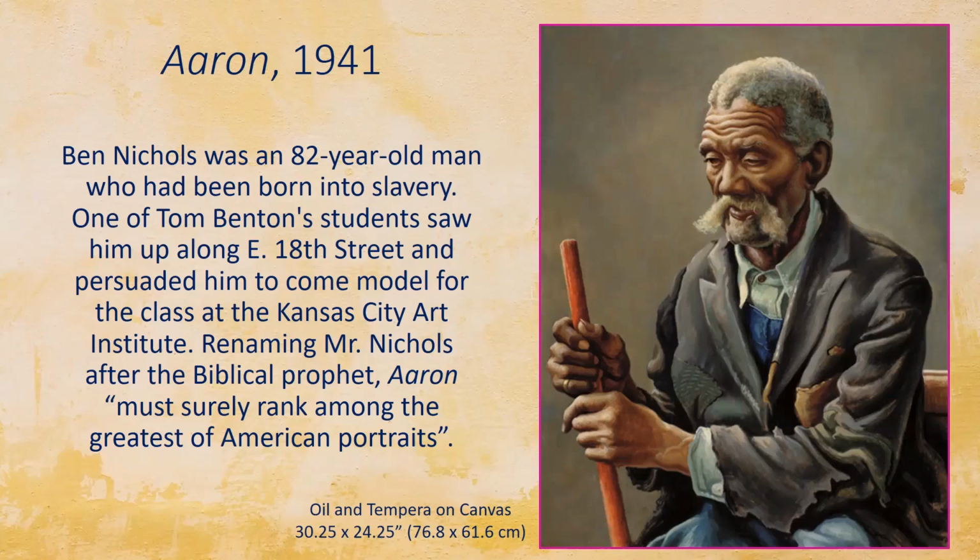One of Tom Benton's students met him and brought him into the class so that he could model. I think this is a very tender portrayal. I think it's very sympathetic of this man. I think you can also see the hard life this guy's led. And then Benton renames him Aaron, after the brother of Moses, the biblical prophet.